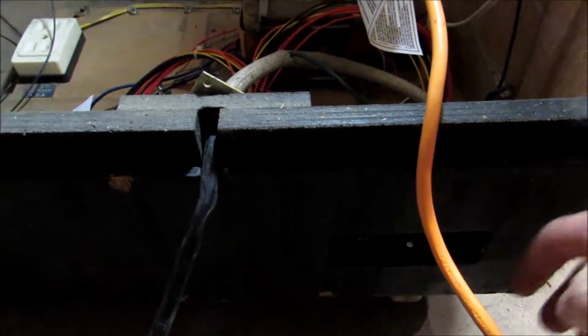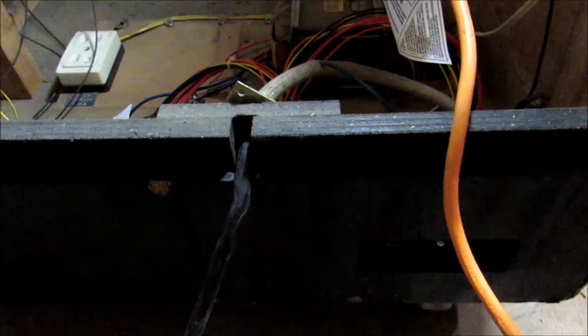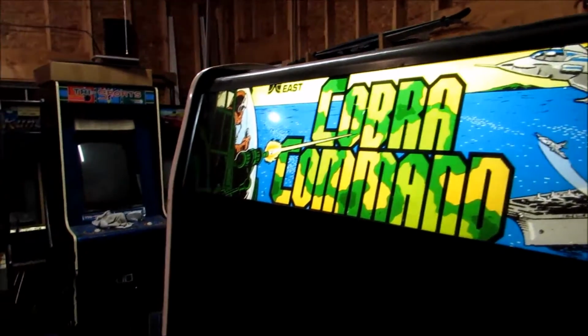Alright, it's plugged in. Let's go ahead and turn it on. Hear the marquee coming on, but you know what? I'm kind of an idiot. Yeah, sure, there's an isolation transformer down there, but there's actually not a power supply anymore. Well, let's see if the light bulb works, and maybe at least we have that going for us. Yeah, there we go. Cobra Command. The marquee does work. It does light up. That's good. Need a light bulb.